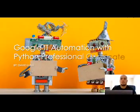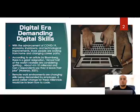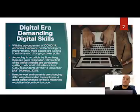So I'm going to start off with the Google IT Automation with Python Professional Certificate. It's pretty cool. We are stepping into a digital era where different skills are being demanded, and there's also a big part of the workforce that isn't happy with their jobs. According to an article by Bloomberg, almost half of all the workers they surveyed were thinking about quitting their job, which is 4 out of every 10.